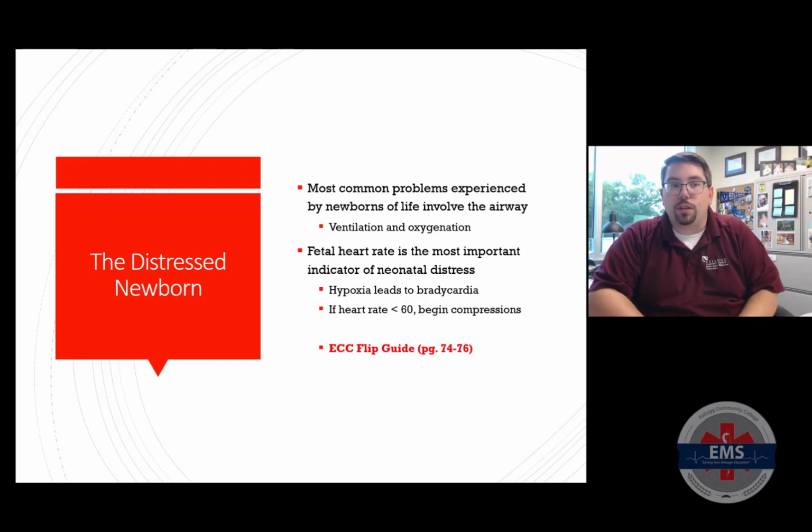Fetal heart rate is one of the most important indicators of neonatal distress. Hypoxia will lead to bradycardia. If the heart rate is less than 100, we need to provide oxygen to correct the underlying hypoxia. We also need to recognize that if the heart rate is slower than 100, we're beginning bag valve mask ventilations, and if it's less than 60, we know the circulatory system is not going to be able to compensate, so we need to provide external chest compressions for them.